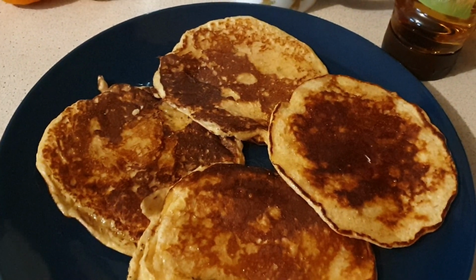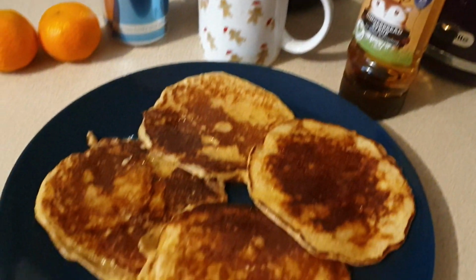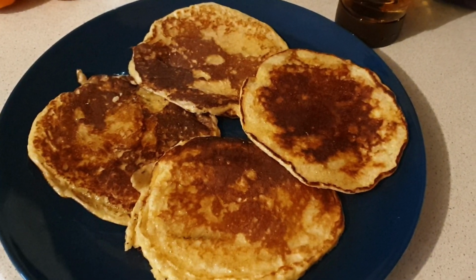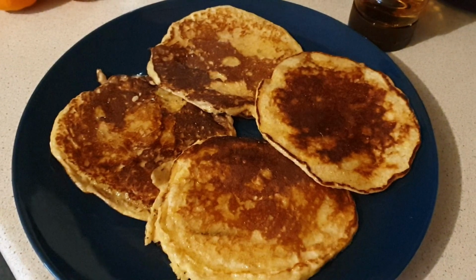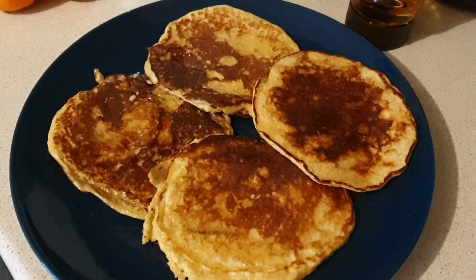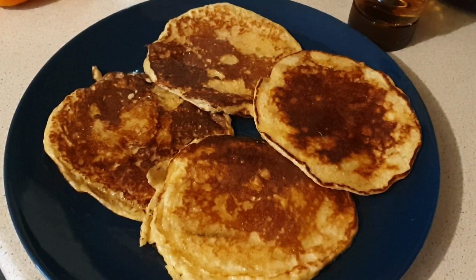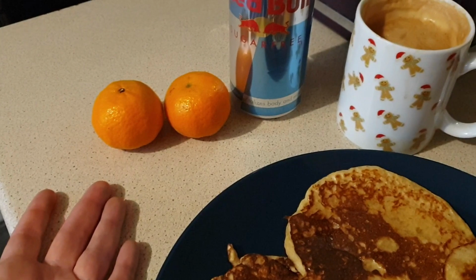So I'm using 4 sins worth of the gingerbread syrup this morning, and I do have some blueberries or apples that I could probably cut up and put on top, but I don't want to ruin the pancakes and the gingerbread syrup with fruit this morning. It's a treat, so I'm not having it with fruit. But I am going to have a couple of satsumas afterwards for speed.